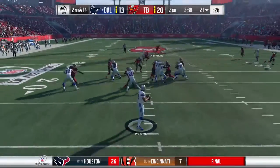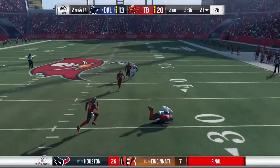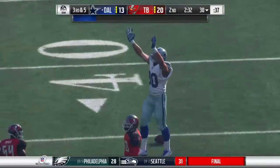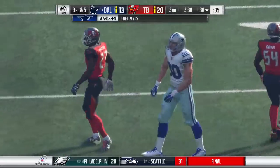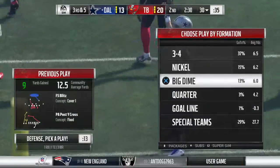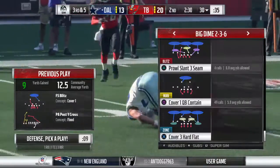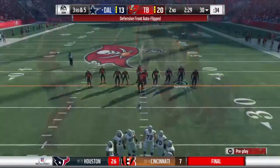Play action to Elliott. Here's Prescott. And this is going to be caught. He won the fight for the football. And they'll get 9 there as that sets him up better for 3rd down. Nice play call, a little bit of play action right there. If you can get those linebackers to freeze for just a split second, that's usually all the room you need in order to get it to your tight end.